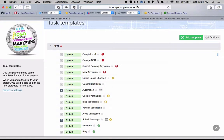Today, I will be going through with you what gets taken care of in SEO from start to finish. If you have a storefront business or a physical location where you'll be doing business from, I will set you up with Google Local. Google Local will allow you to start accepting Google reviews.